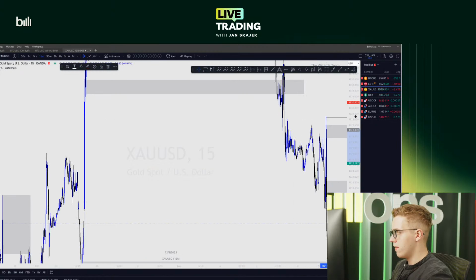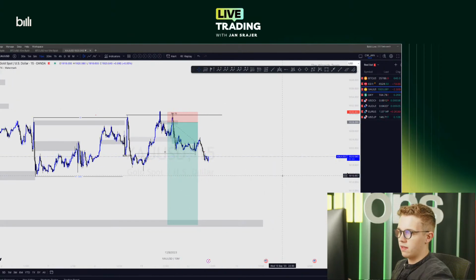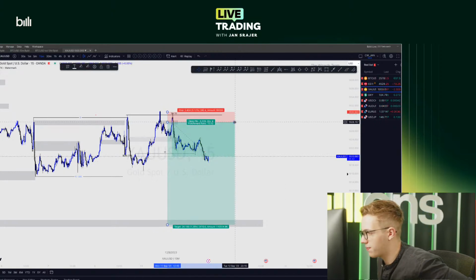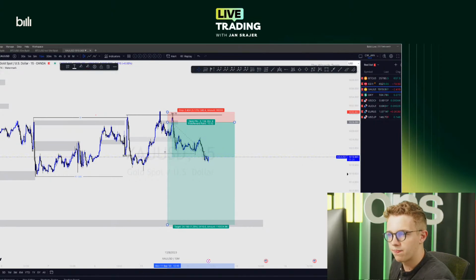My overall target, it's kind of brave, but for me this is a swing trade and I'm targeting all the way down to 1904. So this gives me approximately 10R on the position. If we hit the TP, then I'll be up around $9,700. So this is my current plan. Stop loss and break even. There is no reason to hold the trade without stop loss and break even. And that's it for the gold chart.